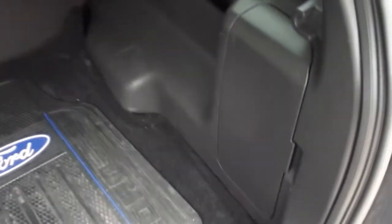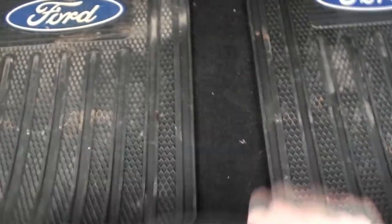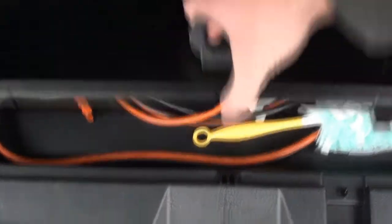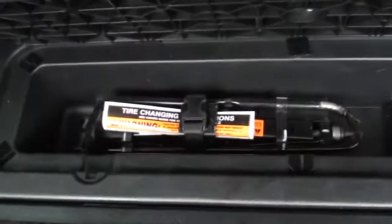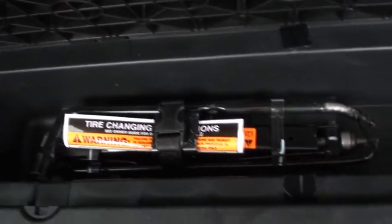But anyway, as I mentioned, my Escape has the wet trunk underneath the floor. So if you have an Escape with this wet trunk, then you'll have another compartment under this mat, and under here is where the tire jack would be. Basically, it's underneath this other storage compartment. So that is where it's in.